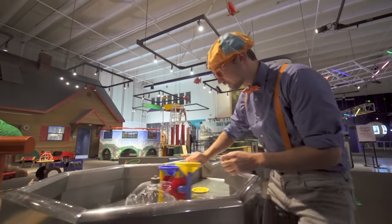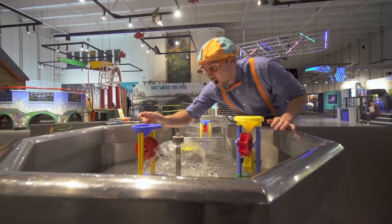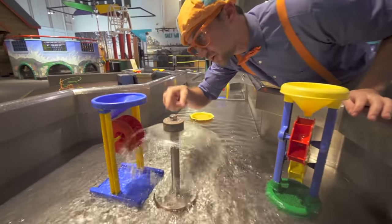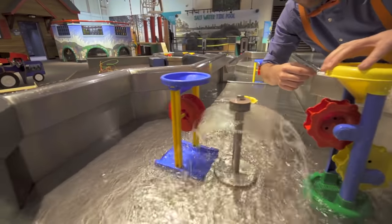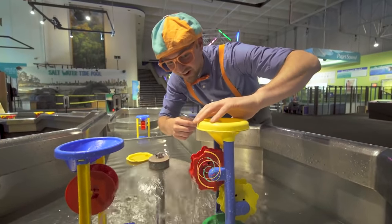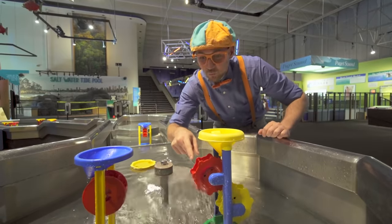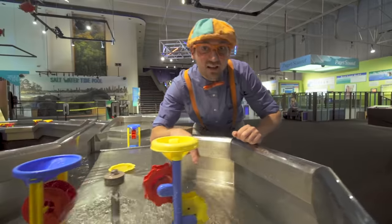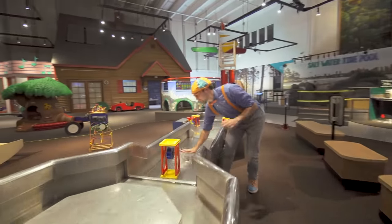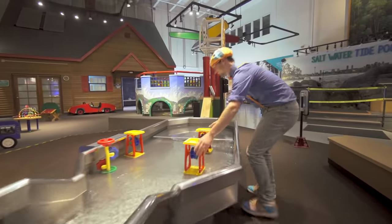Whoa, look at this. All right, I wonder if I put this right here. Yeah, see? The water is pushing this gear around. Okay, let's try this one. Whoa! Look! Both of these are going in circle, the red one and the yellow one. Ooh, come on! I love playing with water. Whee! Okay.